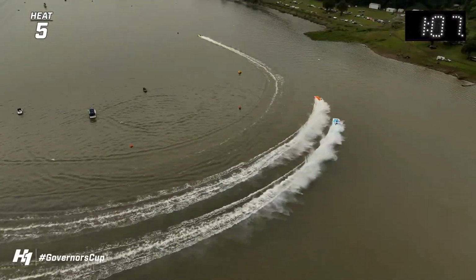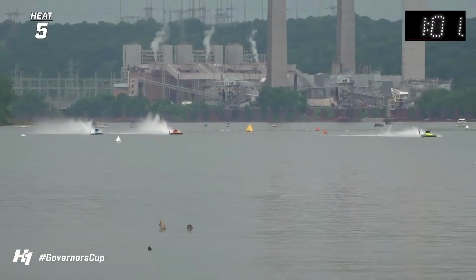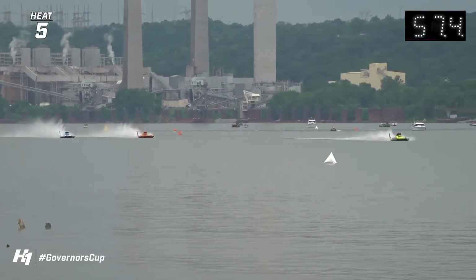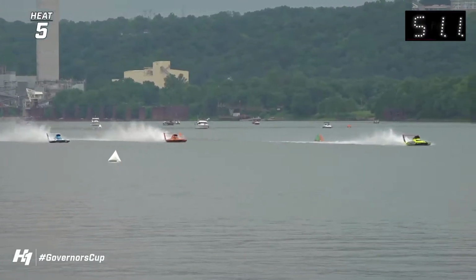10, 9, 8, 7, 6, 5, 4, 3, 2, 1. Mark. You heard the call. We are inside 1 minute to the start of H1 Unlimited Heat number 5, presented by Rivertown Bar and Grill.